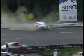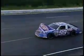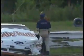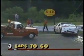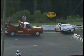Driver who led every lap of this race from the pole until he got in the loose stuff racing back to the caution flag is now against the fence. Ricky Craven got caught up in the aftermath. He, Ward Burton, the Mike Porter car, and Butch Miller. And they say Ricky Craven is either dragging the fuel cell or has fuel coming out of the car. There's Jeff Gordon. He's okay. Well, he is okay. He's not pleased. Yeah, he's not happy about that.